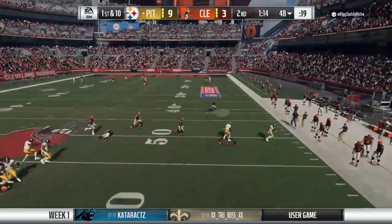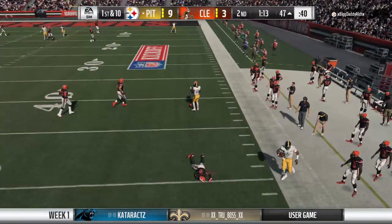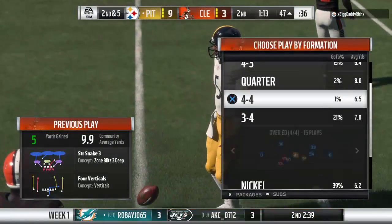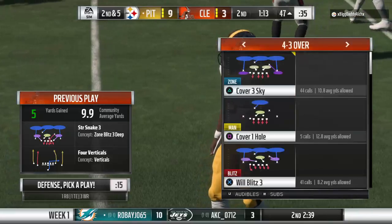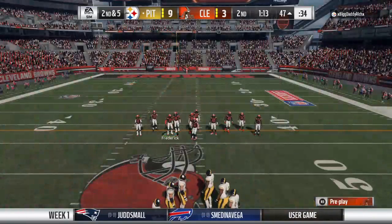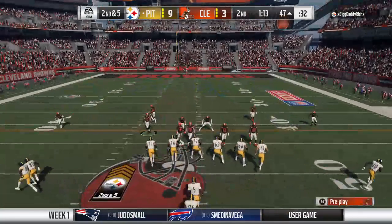Escaping the pressure, right. Room here to run, and he's able to take it across midfield before going out of bounds. He'll get 5 out of the scramble. It's second down. Yeah, he only gets a few yards on first and 10, but he's better off doing that than throwing an incompletion or even worse, an interception.